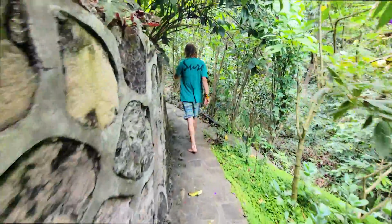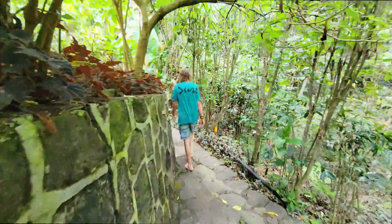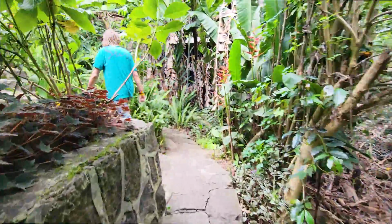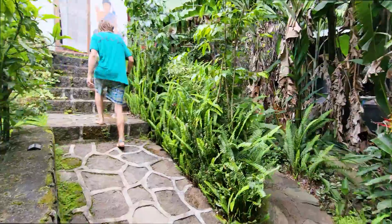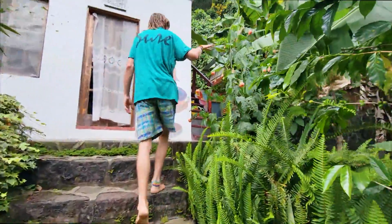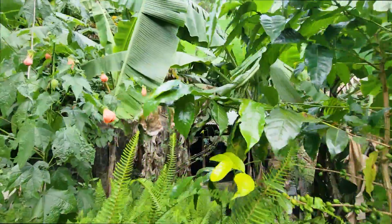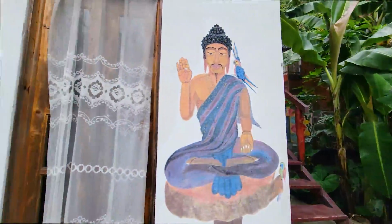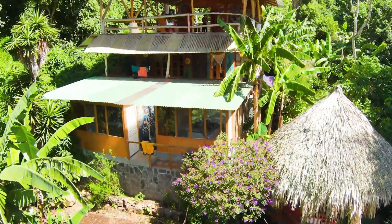Outside of the tea house, we continue to walk up the path, and you'll see again lots of magical gardens and space. Right over here we have our water system that we'll go into more detail in another tour, but that's where we store all of our water, and then it goes through a series of lots of different filters. This is the Abuela building.